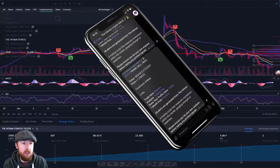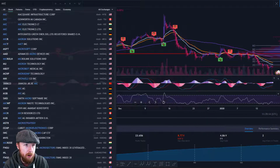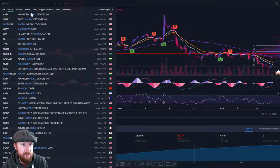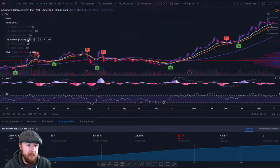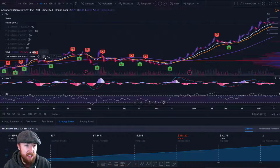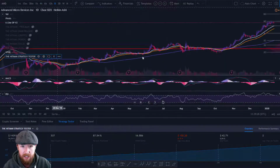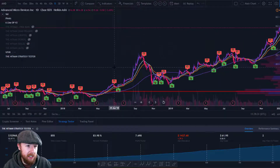But I'm going to show you as well. Let's look at a stock, because why not? Let's look at AMD as an example. This works very, very well. Now let's move off here. Let's go to the strategy tester again. Let's find a decent setting for this. We're going to go to the daily time frame actually, because why not? Let's remove all the jargon. Let's make it nice and clear.